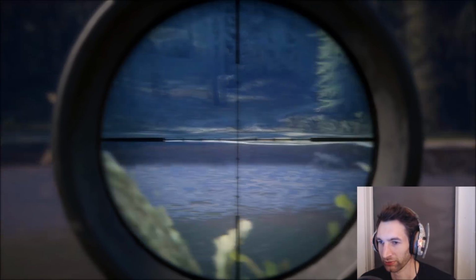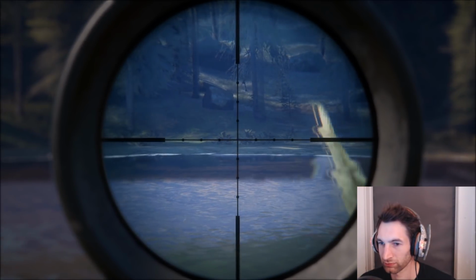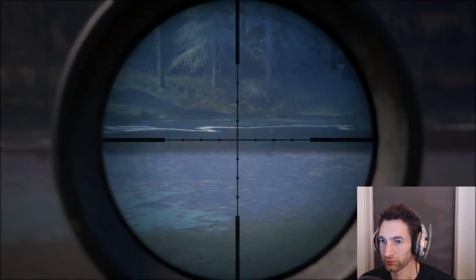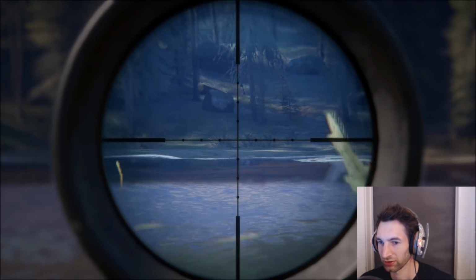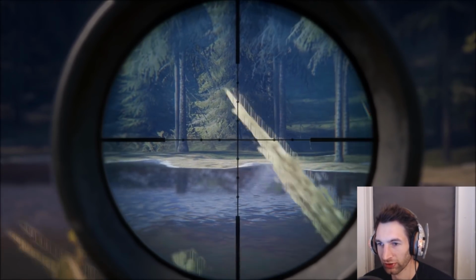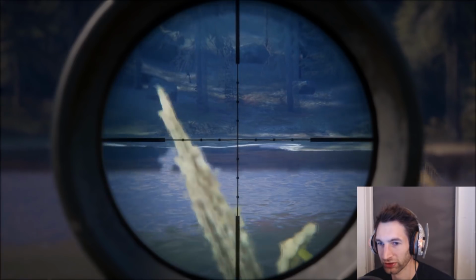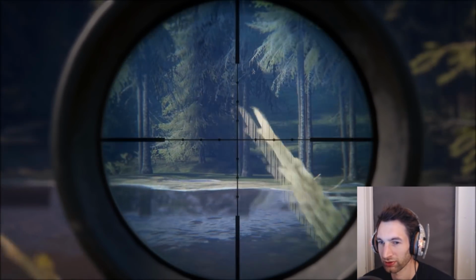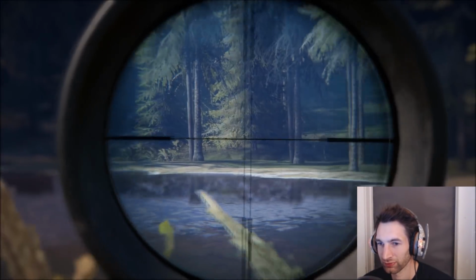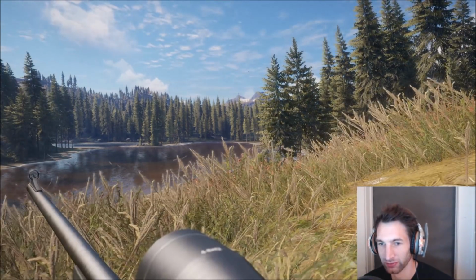I believe it dropped. Yeah, she's down right there. So that must have been either a neck or a double lung shot because she didn't even flinch. And I think that might have been the only one that we saw. But not a bad way to start.